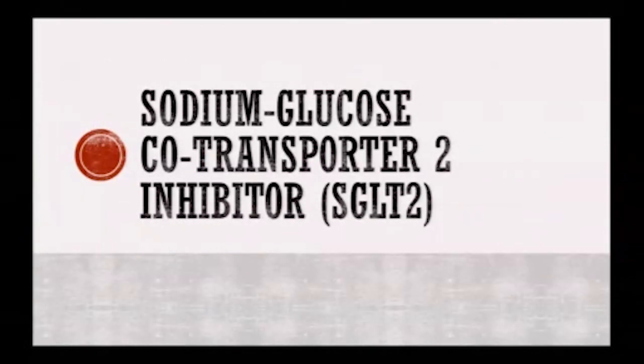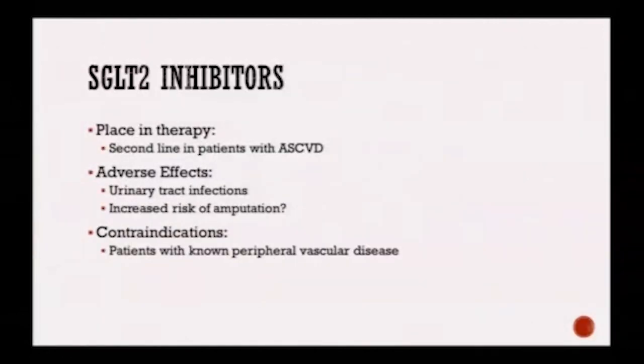So next, I wanted to move into sodium glucose cotransporter 2 inhibitors, or SGLT2s. So these are second line and after your metformin and your GLP-1. More commonly, you'll see these because of their mechanism of action, their adverse effects. You'll see a lot of urinary tract infections. And as well, there's a controversial increased risk of amputation.